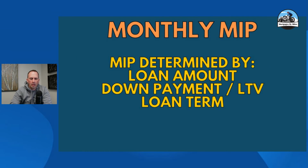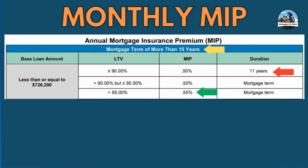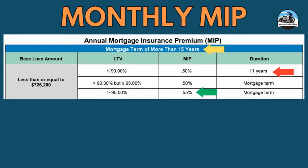So the mortgage insurance premium for FHA is determined by your loan amount first, how much down payment or your loan to value or equity in the home that you have, and what your loan term is. Okay. So let me make this bigger. This is a section of our chart that helps us determine what it is. The yellow shows that this is for loans longer than 15 years. So this will typically be our 30-year mortgages.